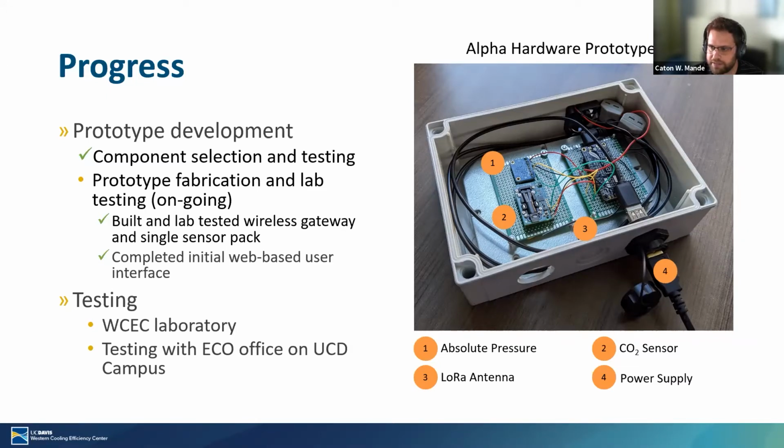So we've been testing these for about 6-ish months now. We've done testing inside of our laboratory, and we've tested within the Eco office on the UCD campus. The next steps in the project will be doing some more testing on campus and then actually testing within some naval facilities.